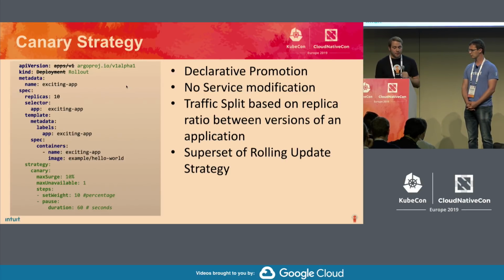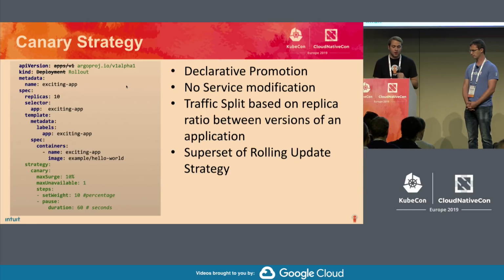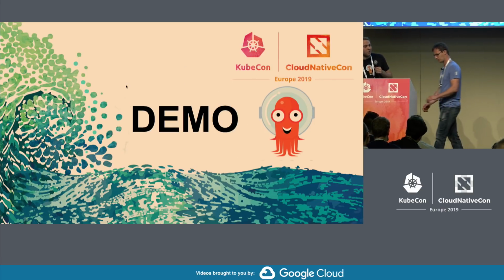So once that last step is executed, the rollout will switch the canary to the stable replica set and do a complete rollout from the old version to the new. This is very similar to a rolling update. So if you don't list any of these steps here, it'll have the same behavior. And so instead of just talking about it on the stage, I think it'd be easier to show a demo. So I'm going to have Alex step in and do a brief demo of Argo Rollouts.